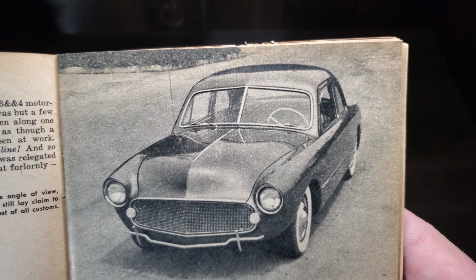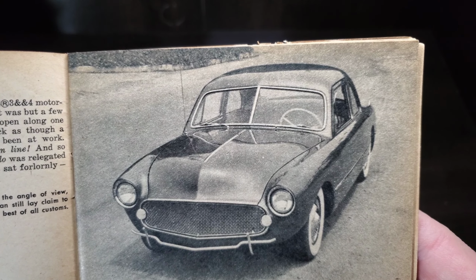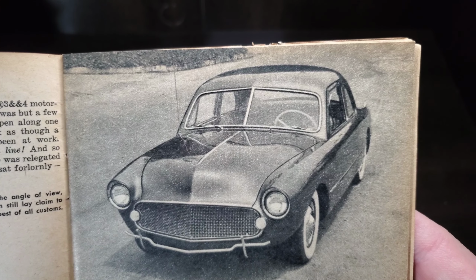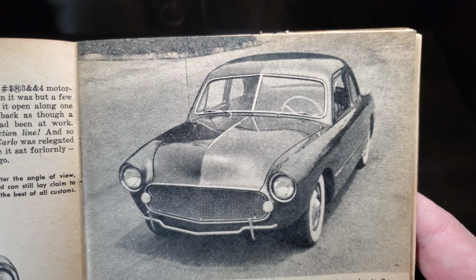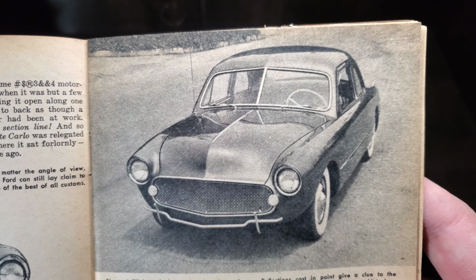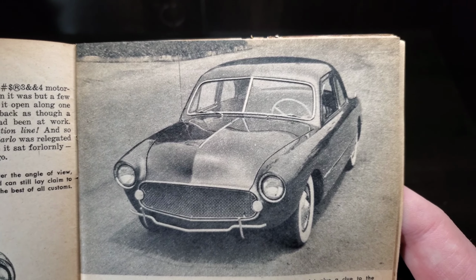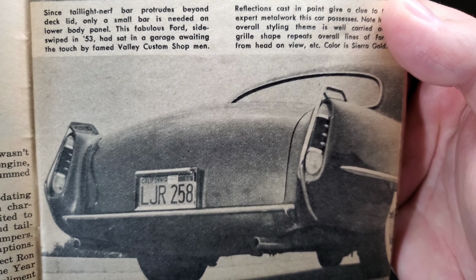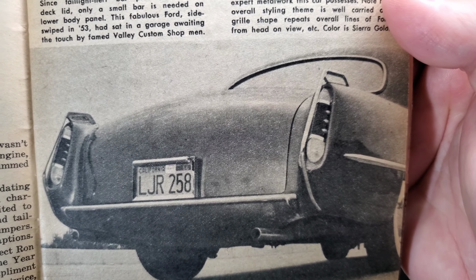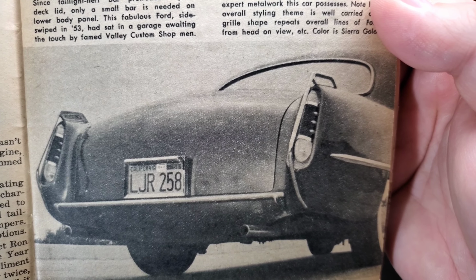Reflections cast in paint give a clue to the expert metalwork this car possesses. Note how overall styling theme is well carried out. Grille shape repeats overall lines of Ford from head-on view, etc. Color is Sierra Gold. Since taillight Nerf bar protrudes beyond the deck lid, only a small bar is needed on lower body panel.